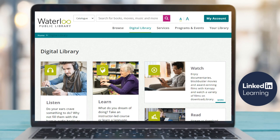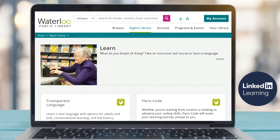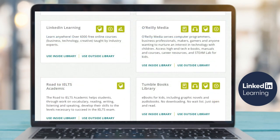From there, we see a number of options: listen, learn, watch, and read. We're interested in taking advantage of the learning option, so we're going to click on that particular link. From here, you can see a number of digital learning solutions that are offered by the public library. If we scroll down on the website, we're going to see a number of different resources available to us, and we're looking specifically for the one called LinkedIn Learning. You can see here that there is a Use Inside Library and a Use Outside Library option, and because we're at home, let's go ahead and use that Use Outside Library link.